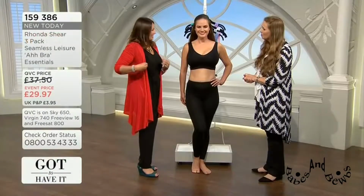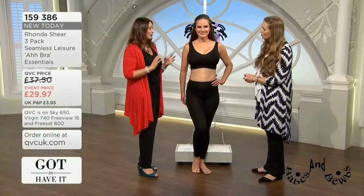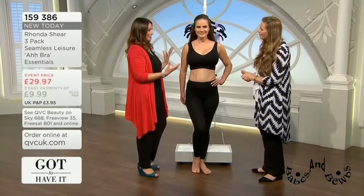So the reason this is called the R bra is when you get home and you just want that comfort, it is that relief, particularly if you are wearing a bra that is perhaps doing a good job, but digging in and getting the shoulder straps. Who wants that day in, day out? So to have this is great.